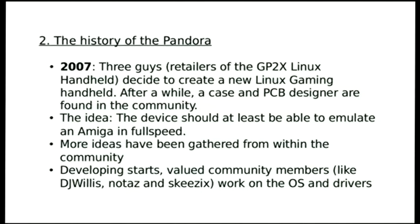Now let's do a quick look at the history of the Pandora. Basically, in 2007, three guys, I was one of them, who were selling the GP2X Linux handheld from Gamepark Holdings, decided to create a new Linux gaming handheld device, and after a while we found a case and the PCB designer in the community, and that's basically how the Pandora was born.